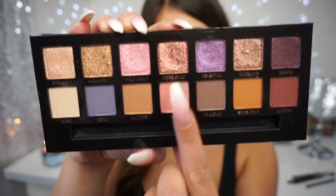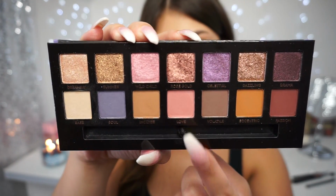I actually want to use the shade Rose Gold out of the metallics and the shade Love, which is right underneath it. It is like a matte rose color. So these two shades right in the middle of the palette are going to be my focus.